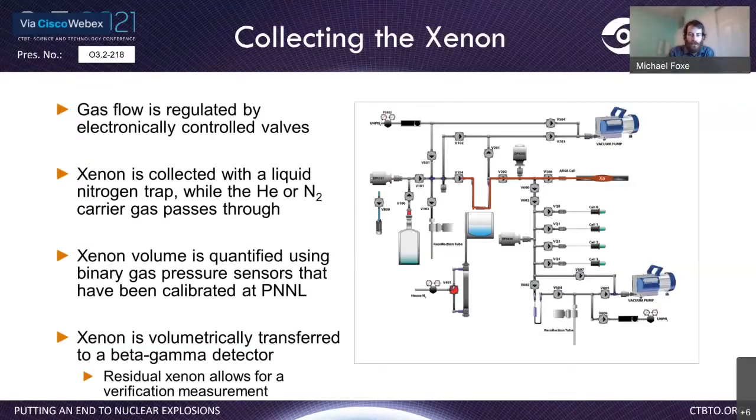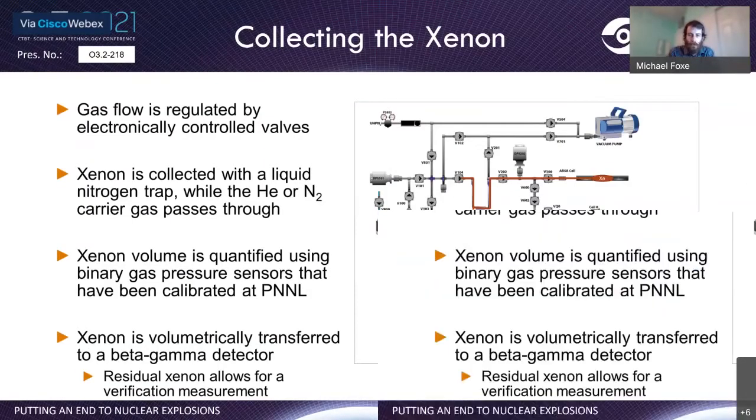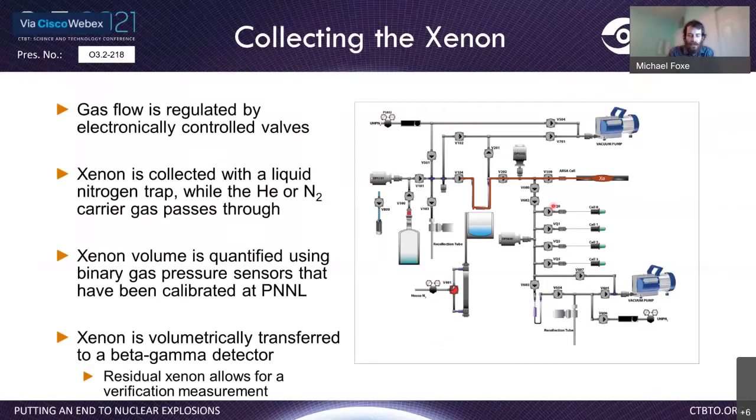Then we volumetrically transfer a portion of that gas into our sodium iodide beta-gamma detector shown here on the right in the schematic, and the residual gas is left over in this region. We don't do a nitrogen push so that we can keep that gas for a secondary measurement if desired. And so we recollect that with another liquid nitrogen trap, put it in this tube, take it off the system, and have it in our back pocket should it be needed.